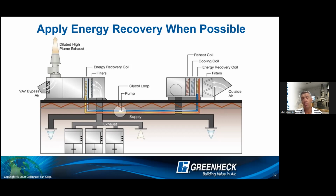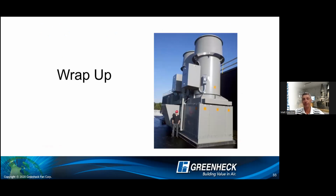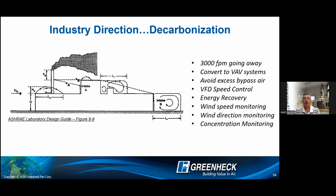And it starts to become more and more viable as these systems get bigger and you can offset the cost of the exhaust box and coil. So great thing to do, saves energy. And actually, you're going to see more and more of this as a requirement as the codes start to change and try to figure out how to reduce that cost of operation in the lab, which gets me to the wrap-up portion here. So history, direction, what are we seeing?